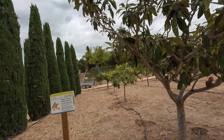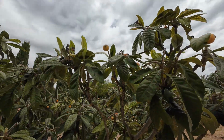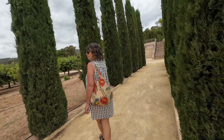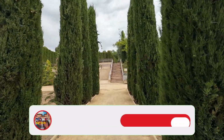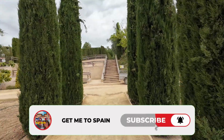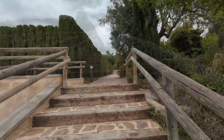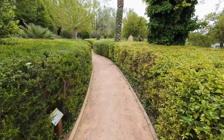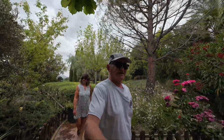Well, there's that nispero. There's nispero growing. It's that funny yellow fruit you see in markets. Oh, lovely place. Mediterranean garden. It's more than just a maze then. Yeah. Nice and quiet. Yeah, it's lovely. Loving the serenity.